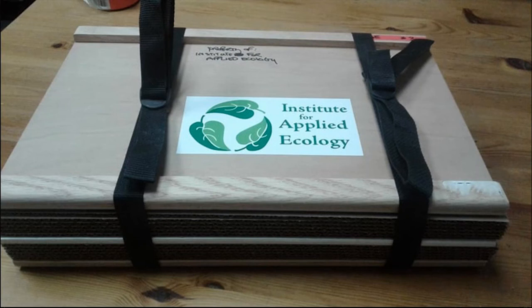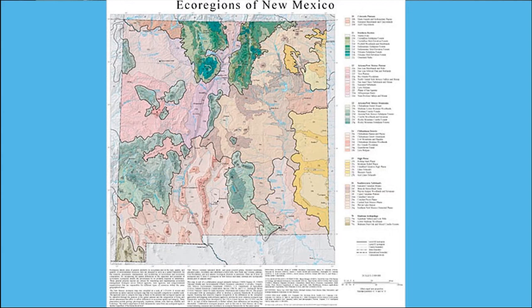This is the ecoregions of New Mexico map. Each kit will have this map in it, and it describes the ecoregions, where we are, of course, and the different types of ecoregions and why they are ecoregions of New Mexico. And that supports a big chunk of our curriculum, two big lesson plans of 9 pages and 7 pages. So it's really important.